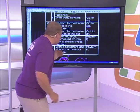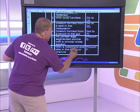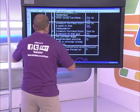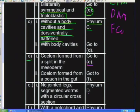Now, the animals that have a notochord, those are your chordata, okay? It has a notochord, and splits into thorax and pharynx, your throat and your pharynx, which is up in the top here. Right, you all get that. Now, that would be your chordata. So if I'm going to go back there, what label is that? F, and it's your chordata.